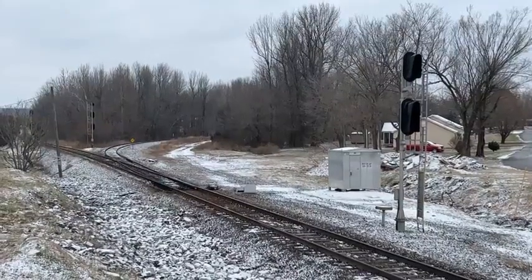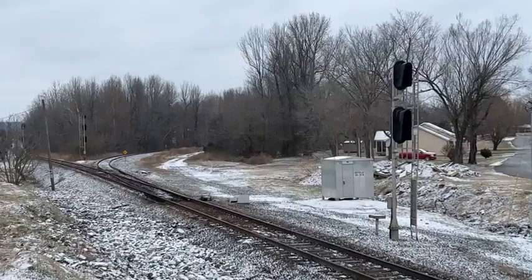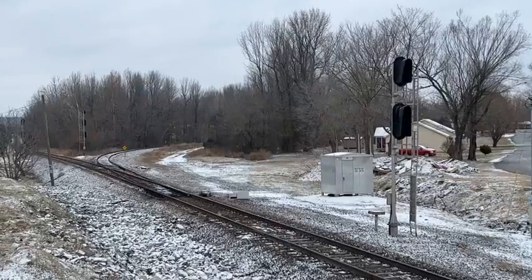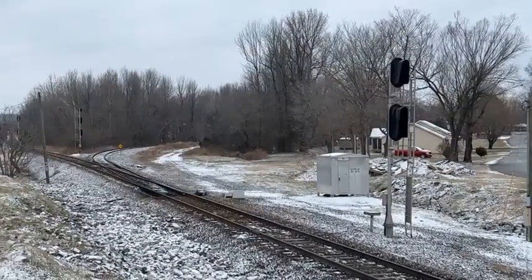In fact, I think that's what I'm going to do, folks. So I'm going to go ahead and end this live stream and make it just about the K422. And I will pop up with another live stream here once our southbound grain train begins his move.